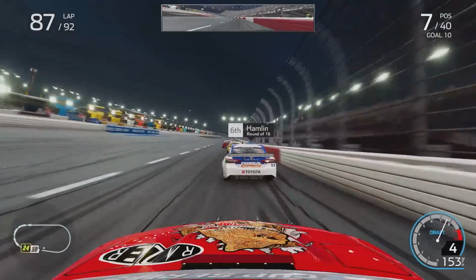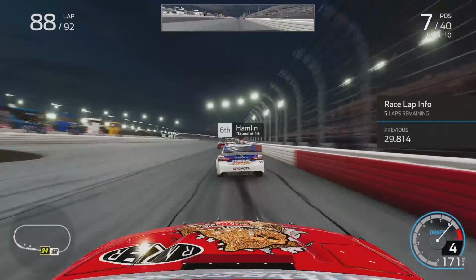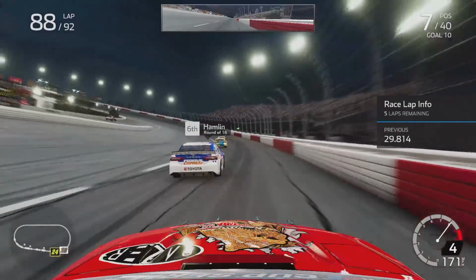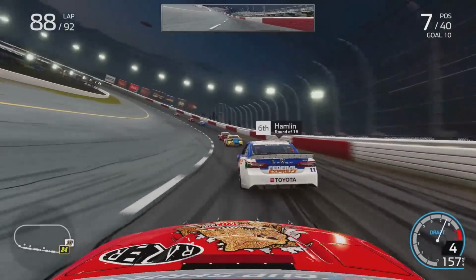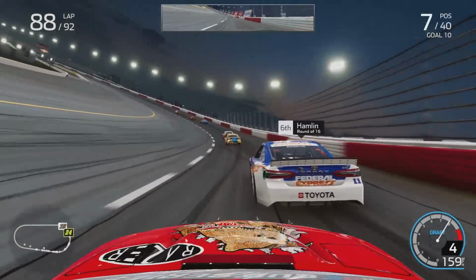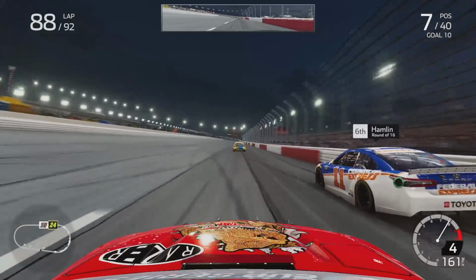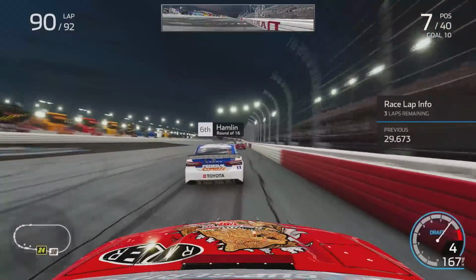We came to lap 87 and I was stuck here in P7. Coming to lap 88 now, DiBenedetto is still out in front over Truex and Chase Elliott in second and third place. I was doing my best to try and run down the 11 and pass him, but the 11 of Hamlin just had enough speed in that car to defend over me here as we came through. A little bit of a chance there, but we didn't quite make it happen.